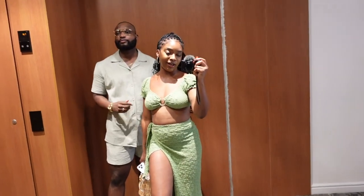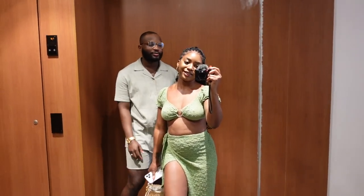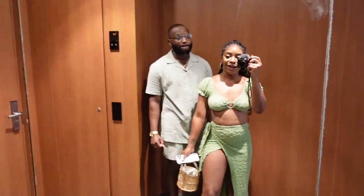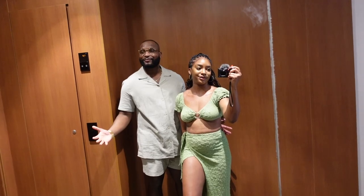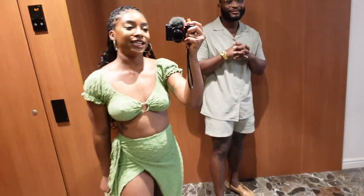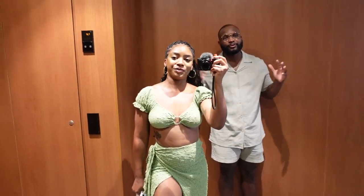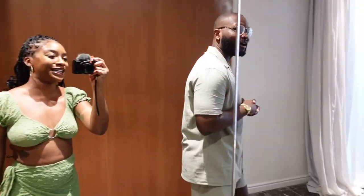We are date night ready, or dinner. It is date night, right? Date night, dinner. This is our outfit of the night. We're coordinating. It was his idea. Yeah, she bought the clothes. He's so excited about this outfit, this short set that I got him. I like it. I look like somebody's uncle. He do, you know what I'm saying? But I think we look good. She looks amazing. Obviously.